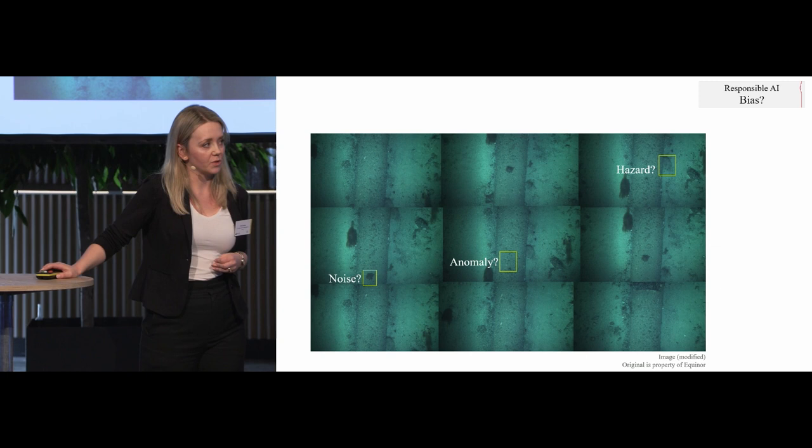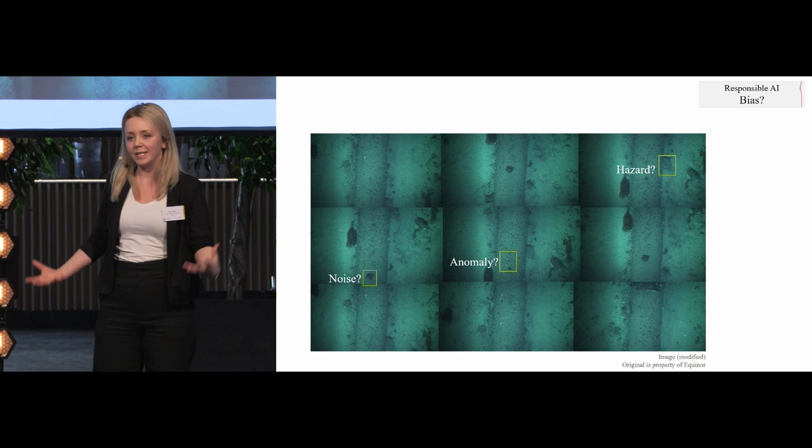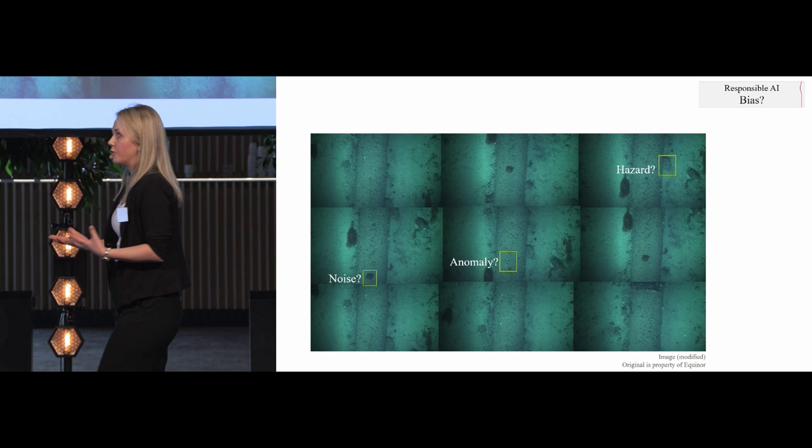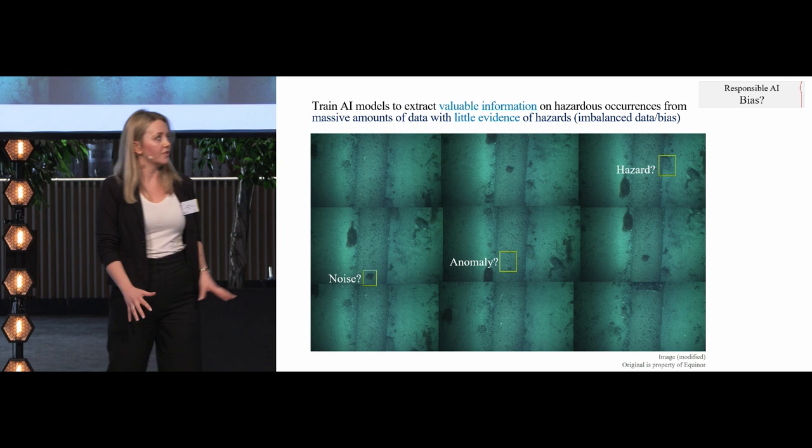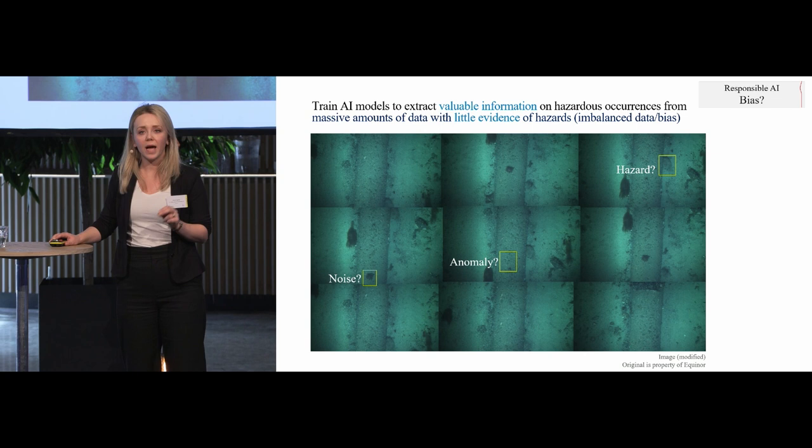The data that we have for these kinds of use cases is heavily imbalanced because most of the things that we encounter would be noise, and there are very few hazards. So it's vital for us to train the AI models that can extract this valuable information on hazardous occurrences from these massive amounts of data with so little evidence of hazards. And this is what the imbalanced or balanced data is here.